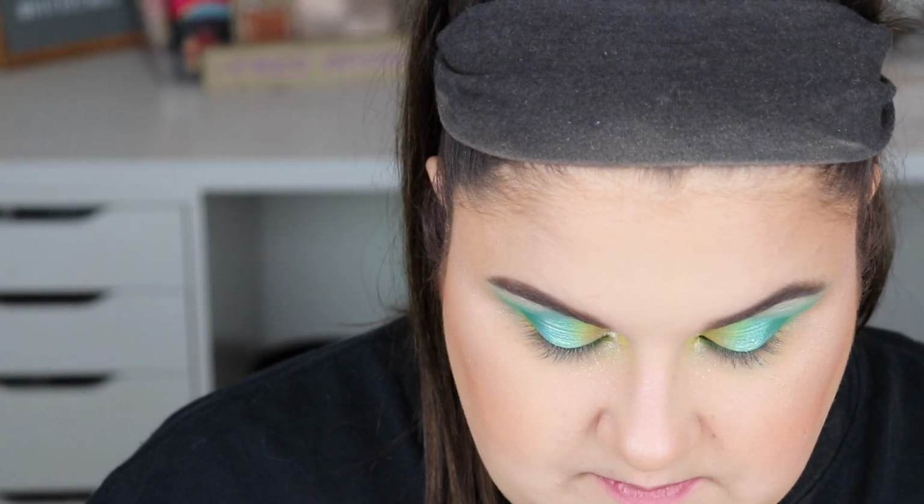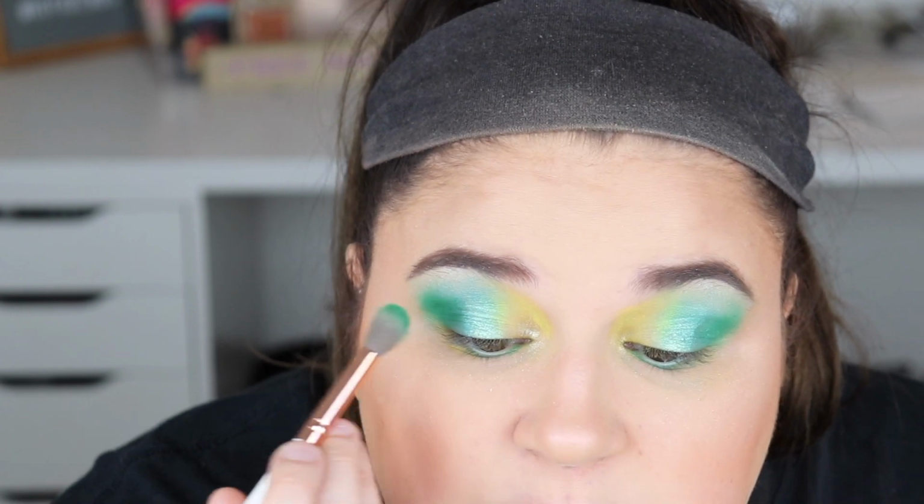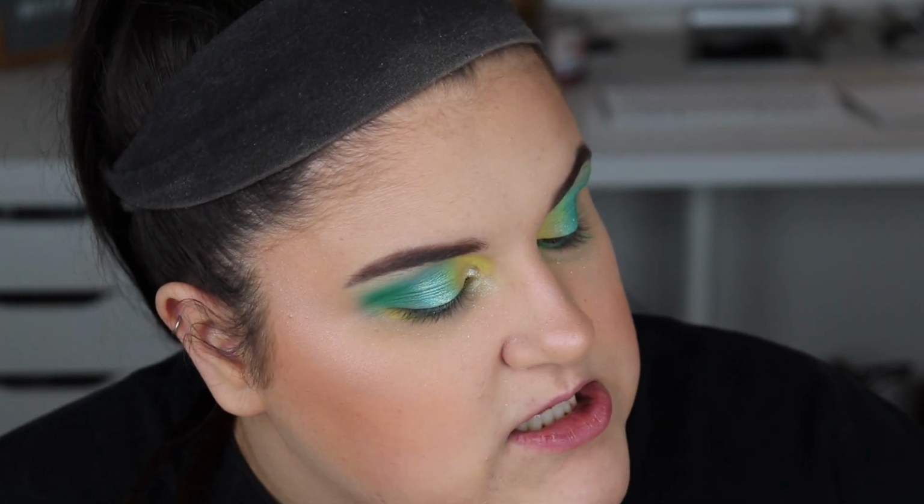So I'm going to deepen up that green again. These colors just aren't staying pigmented. I don't know if it's something I'm doing. Nothing is staying as pigmented. It's weird. I'm going to do my eyelashes and stuff, but I have to say, I actually really liked this palette until I did this look, and I don't love this look.